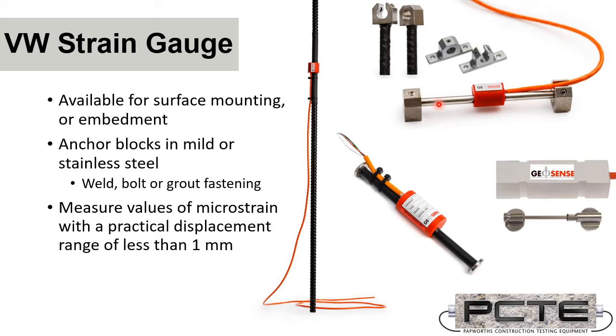So this is not the tool to see if a joint is opening or closing, but if you were concerned with, say, is a very fine crack moving at all, it may be appropriate, or, as I mentioned, the actual strain in a structure.